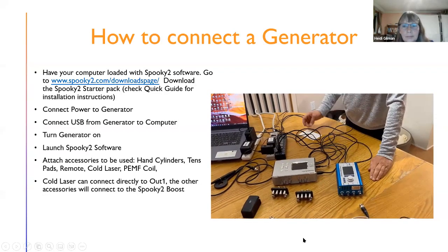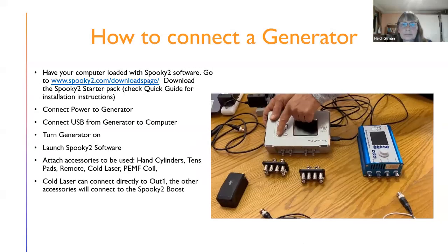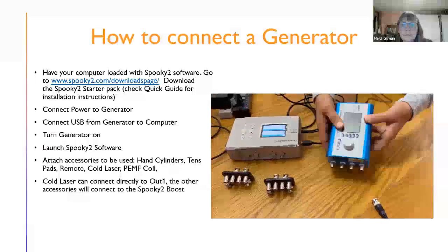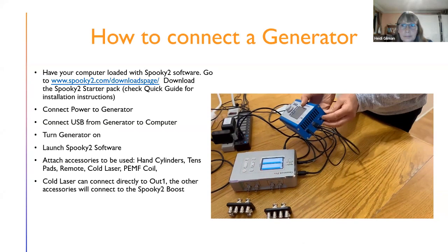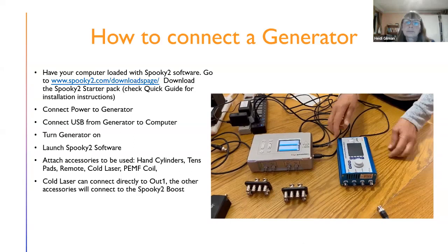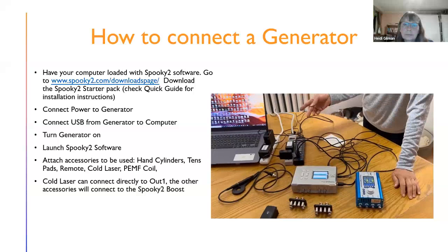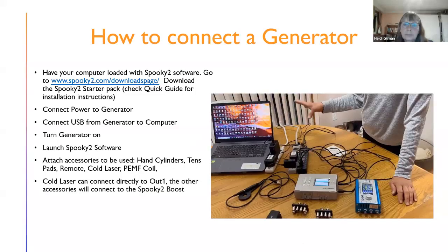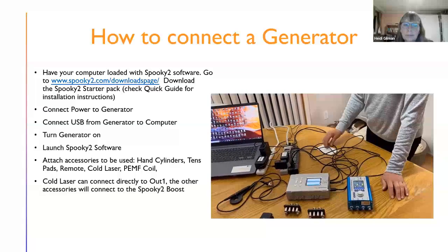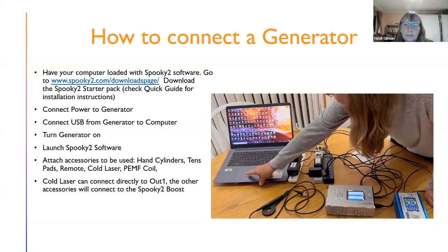And the next thing that we're going to do is turn on the generators. The generator power button is on the top of the Generator X, and for the XM, it's on the back where you plugged in. The lights will come on. You want to make sure that you let it click on before you launch the software. You want to have your software already loaded on the computer before you launch it, so that it can pick up the generators. So that's what I'm going to do next, I'm going to launch the software.